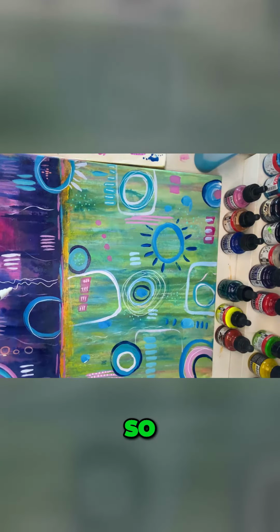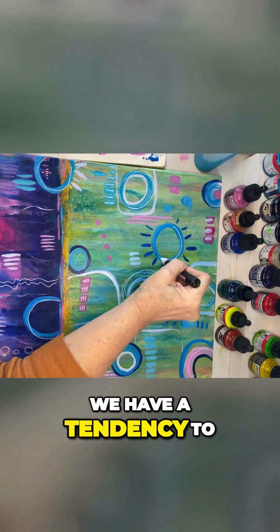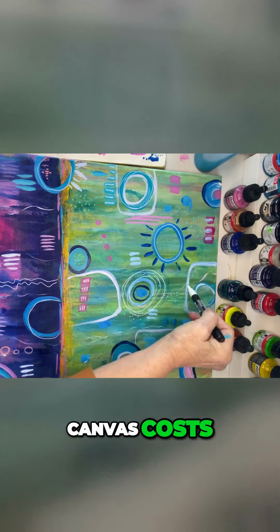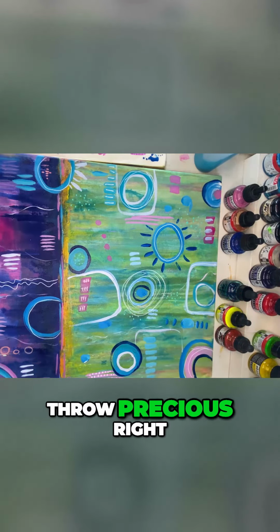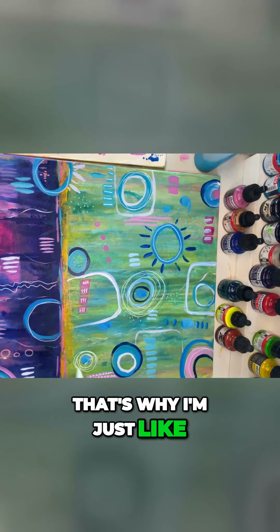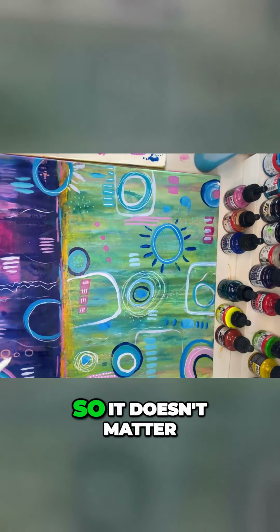big parts off. So what I'm doing here is not treating the canvas like it's precious. We have a tendency to get stuck because we know what the canvas costs. So throw precious right out the window and just try to enjoy yourself when you're doing this. That's why I'm just like, oh, let's scribble a little bit. Because we can put paint all over that anyway, so it doesn't matter.